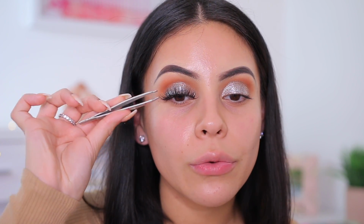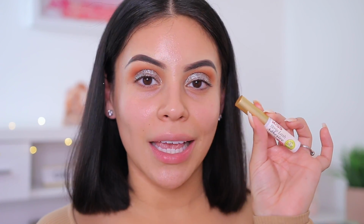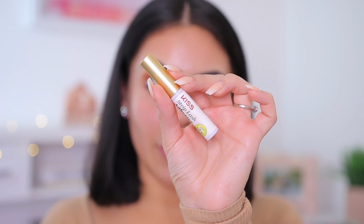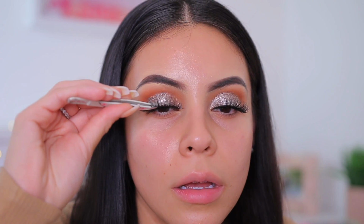They are just so pretty, you guys. Let me just show you really quick. Look at them. They are perfect. So I'm just gonna apply these really quick. Of course, I'm using my fave Kiss Lash Adhesive. This is the only lash glue that I ever use and that I will ever use because it's just that good. Okay, so I just applied one lash just to show you guys how pretty these are. They are so beautiful, and the band is almost invisible, so they're not super heavy and very easy to apply. So I'm gonna pop the other one on.